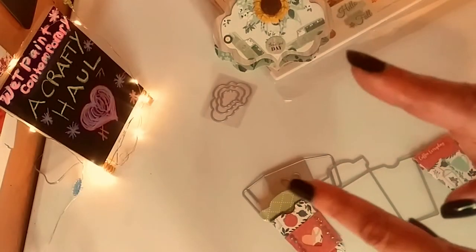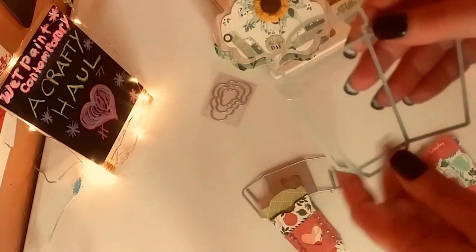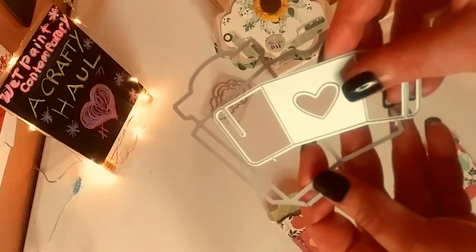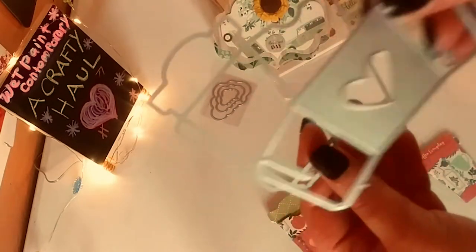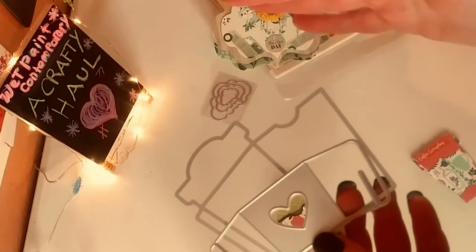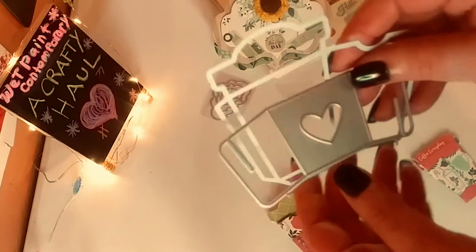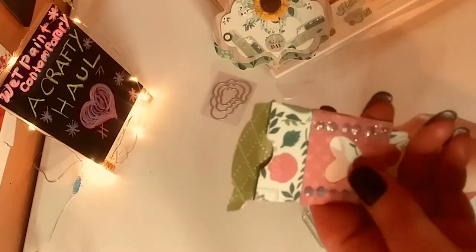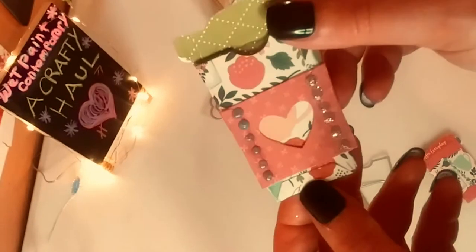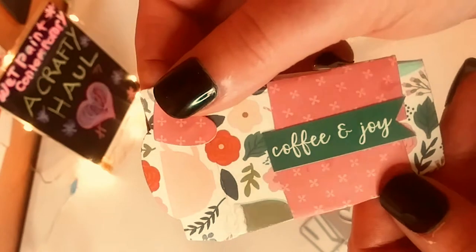Hey guys, so this first item here is from Aliexpress. I do have more coming, but this one took a very long time to come. It is a very cute coffee die, and it's a little smaller than I thought it was gonna be, but it makes these cute little pockets. Now you've seen these already in my BB Craft video, but this is adorable.